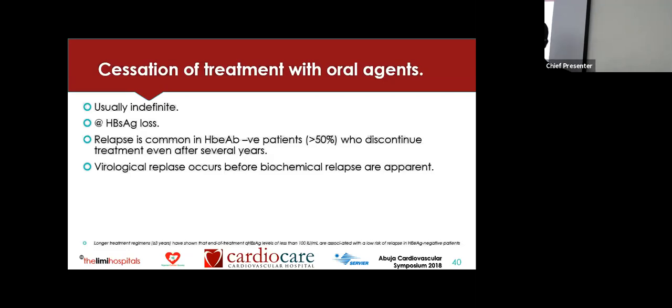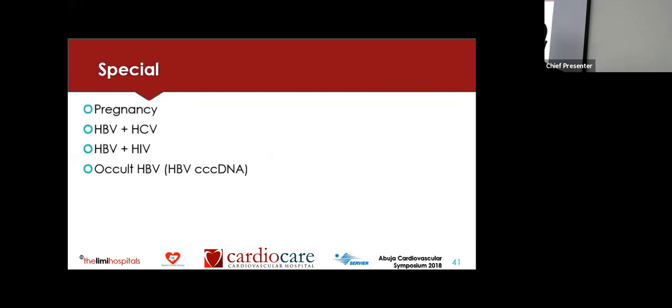Okay, so the treatment should not be stopped. And if you are stopping the treatment, that's a physician-initiated stoppage of treatment, it should be under careful monitoring. Just look closely so that we know what we're doing. And in most cases, there'll be a relapse actually.